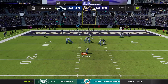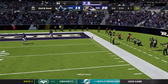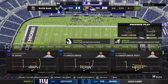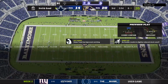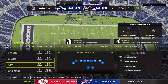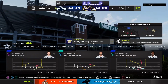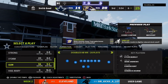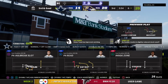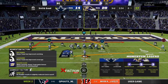From the gun, Murray. Escaping the pressure right. Toward the end zone, but that's going to wind up incomplete. Incomplete on the throwaway. It's 3rd down and goal at the 6-yard line. This will be play number 8 on the drive. It's 3rd and goal.